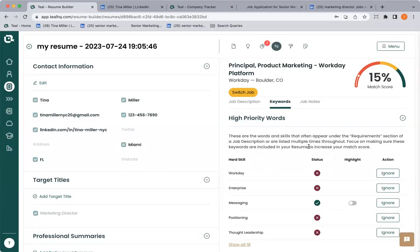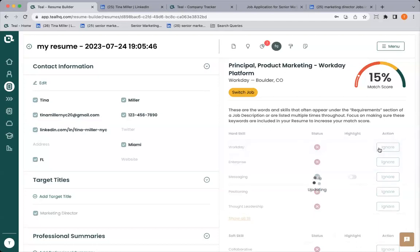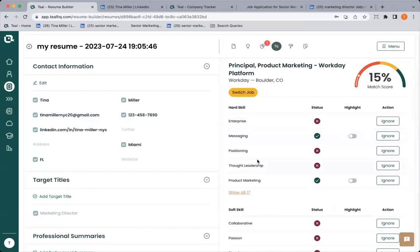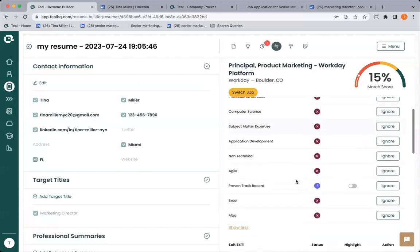And sometimes, like the company is called Workday, and Workday is a skill if you're applying in HR. So you might see it show up twice. And in this particular case, I can just ignore it. It's like, look, that keyword for this particular job is not relevant. As much as we try, sometimes there's just going to be certain things the computer can't catch. So we'll give you the control to do it yourself. But obviously enterprise marketing is really important. So that's a keyword. It's not on my resume anywhere. And then we can do show all, and we can see all of them.